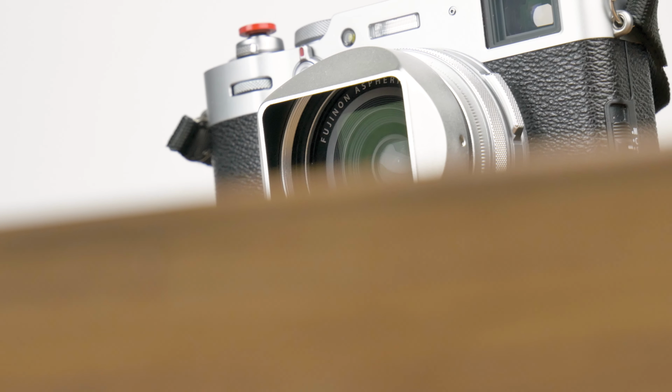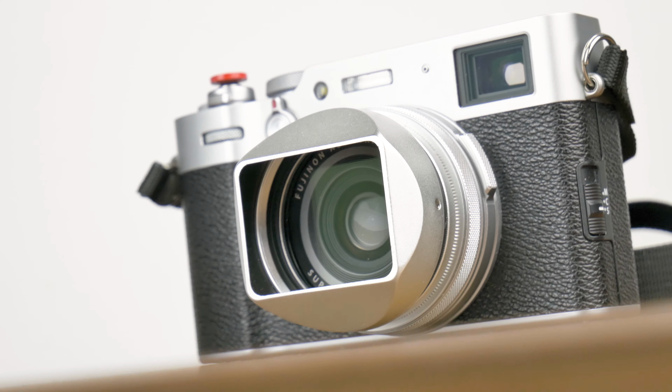Okay, now let's talk about cameras. Finally, the first camera that I have, and no doubt you may have seen this in one or more of the videos that I made on this channel. This is the X100V, and this is the only camera that I use to take photos, in general, nowadays. I don't have any other dedicated camera anymore.